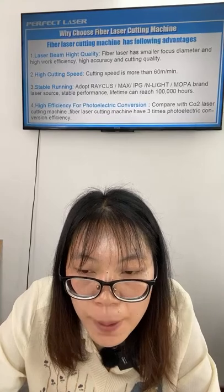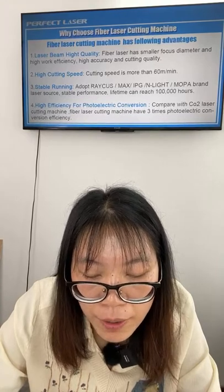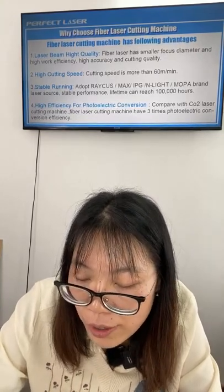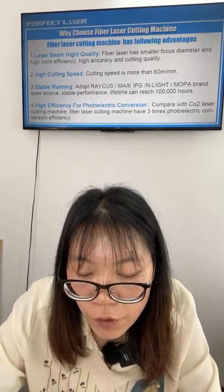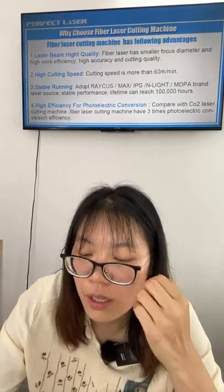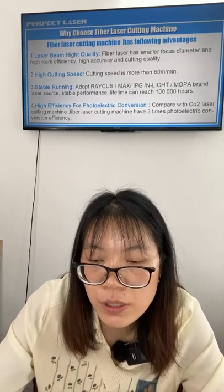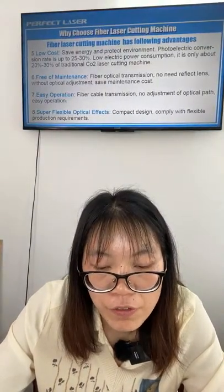Number three, stable running. It adapts to a famous laser source. It has stable performance and the lifetime can reach 100,000 hours. Very, very good. Number four, high efficiency of photoelectrical conversion. Compared with a CO2 laser cutting machine, the fiber laser cutting machine has three times the conversion efficiency. It is better than the YAG laser cutting machine.